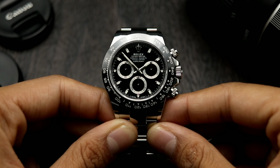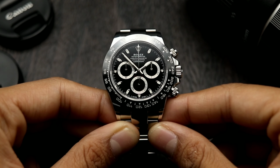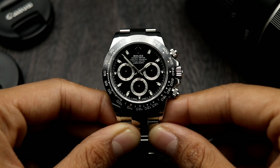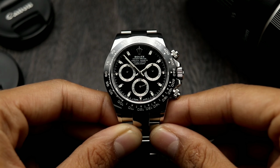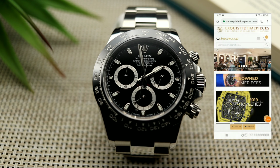The modern Daytona still carries the Daytona aesthetic, but with more modern materials such as the use of ceramic, solid bracelets, and of course the new automatic 4130. Even though it doesn't necessarily look like the vintage Daytonas, it still carries that DNA. The same DNA as the 6263 Paul Newman, which keeps even the modern Daytona some of the most desirable watches in the world. This specific model, the 116500LN, is available at exquisite.timepieces.com.